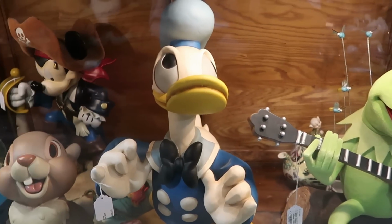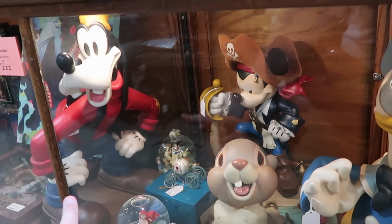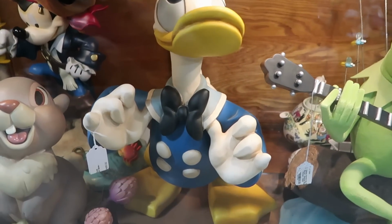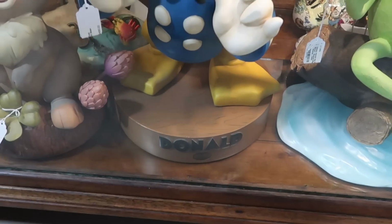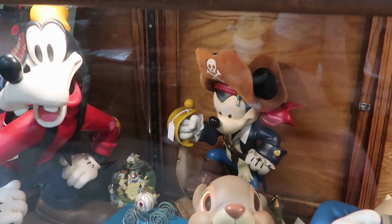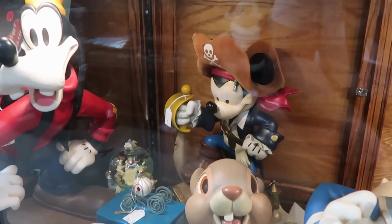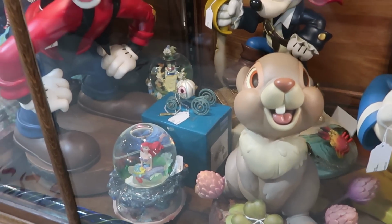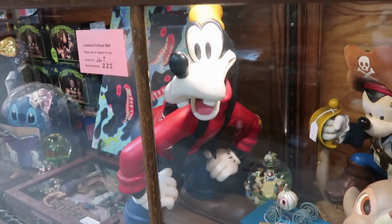Then over here is a Goofy. I shouldn't say Goofy. Goofy is over there. Over here is Donald Duck. $495 for this sculpture. It does say Donald Duck right underneath. Like that is really cool. And they do have like Pirates of the Caribbean Mickey Mouse back there. It's really cool to find some of these items. They have a sculpture right there of Thumper, and there's Goofy. I knew Goofy was here.